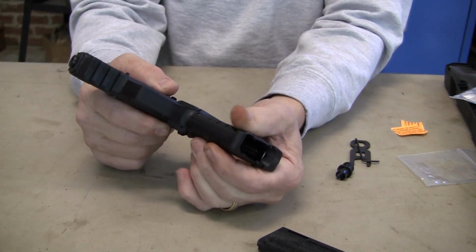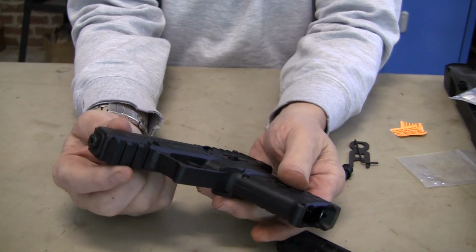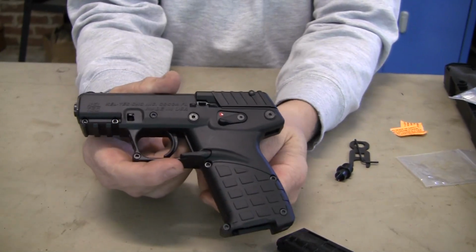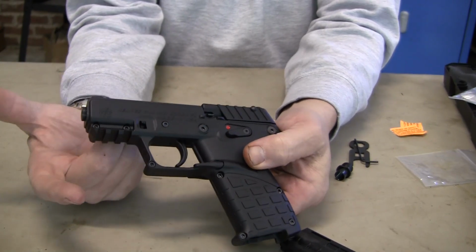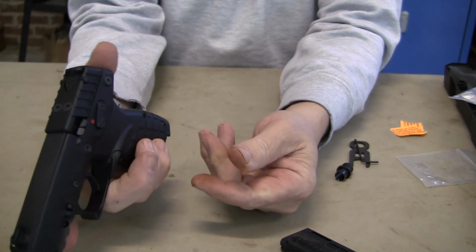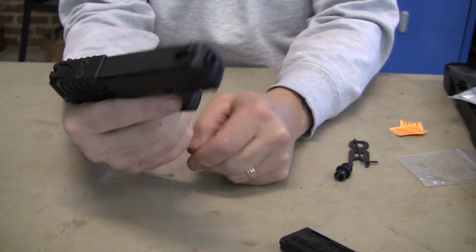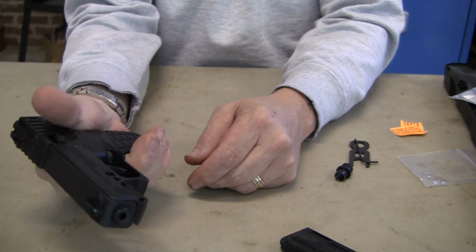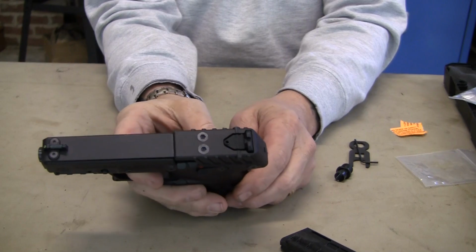And the magazines fall out. You have a rail up front here, so you can attach a light or whatever accessory. To me, one way or the other doesn't matter. I don't put lasers or red dots on my guns. Pretty basic. The configuration has no rest for the finger, kind of plain, no thumb rest.